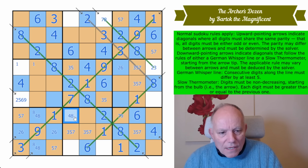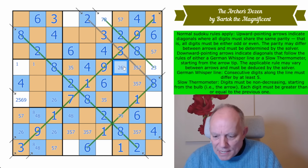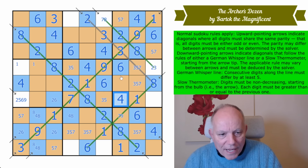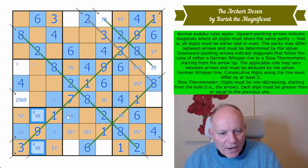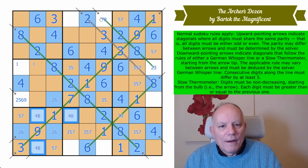How can I not be done in this box when I'm done everywhere else in blue digits? Hang on. It's probably coming. 2, 6 here, 4 here. It's not coming. Those 2, 6s are not resolved, and these 4, 8s are not. That is so peculiar. This puzzle's done it again.